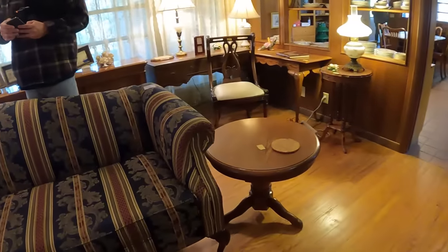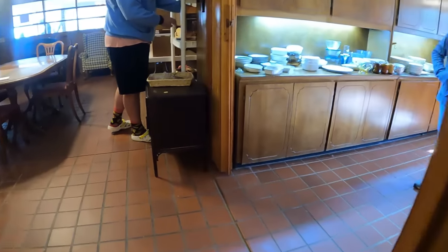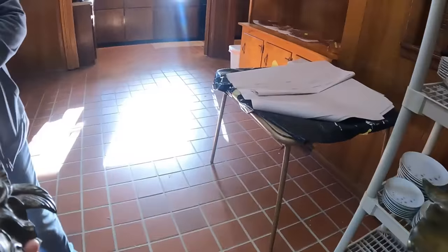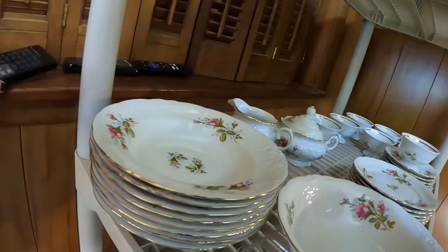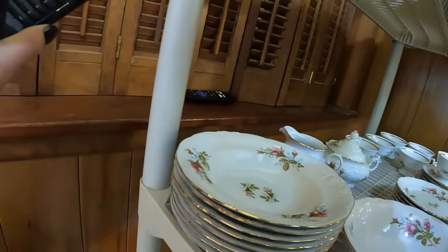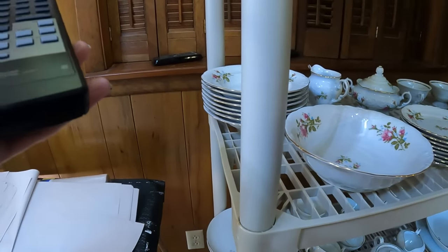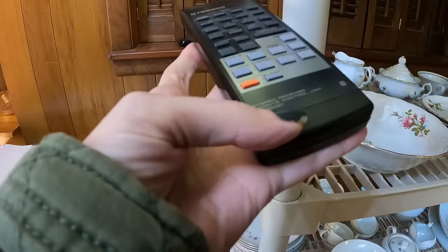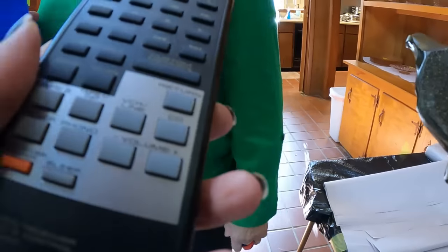No, it's just like stamps and ribbon. The empty bathroom. I'm gonna look in this kitchen one more time. No idea what they go to. It says right on here, little Pioneer stereo receiver. Okay, good. Did you guys have any flatware? No. I was disappointed in that because we didn't have any flatware.